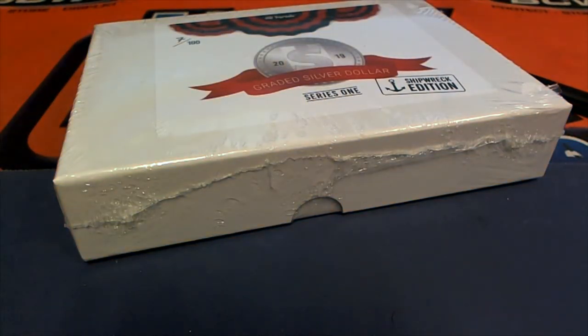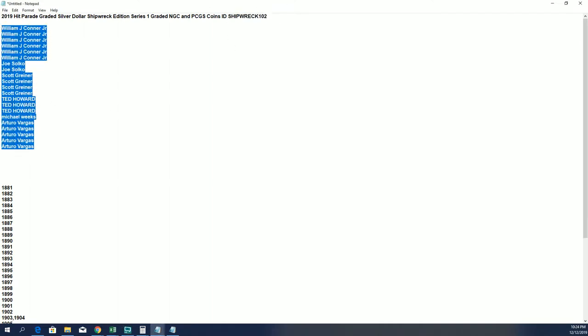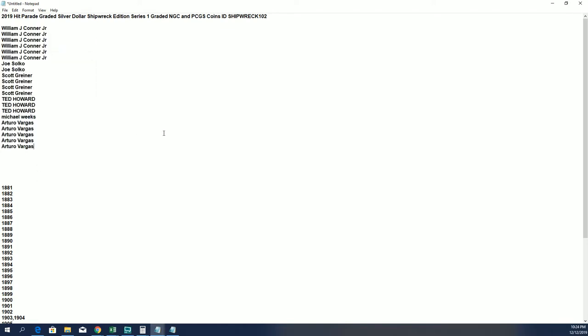It's a granite coin. We're looking for a shipwreck item. There's a chance that we could hit a shipwreck coin, but either way, it's going to be a nice hit, because it's going to be a silver dollar or a shipwreck item.